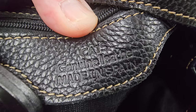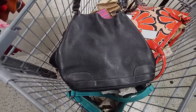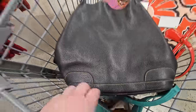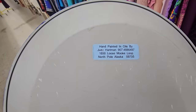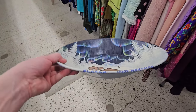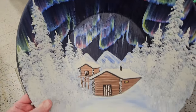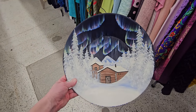Cats, genuine leather made in Spain, purse sitting on top of the rack. And that's a pretty cute bag, y'all, and that's right on top of the rack, but it's called Cats, all leather made in Spain. Northern Lights, me and my friend Tammy were talking about these today. Isn't that beautiful? The Northern Lights plate. Super cool.